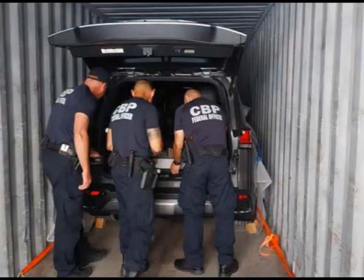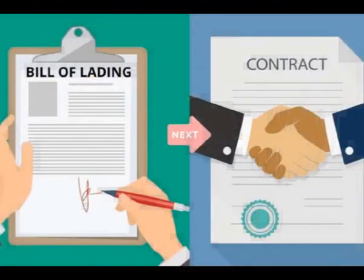Step 5. Bill of lading and ETA time, folks. After your ride is all loaded up, they'll hand you a fancy bill of lading. And guess what? They'll even give you an expected time of arrival, because nobody wants to be left waiting like a lonely sock in the dryer. But here's the catch. As soon as that ETA is issued, you better open that wallet and pay for shipping. No ifs, ands, or buts.